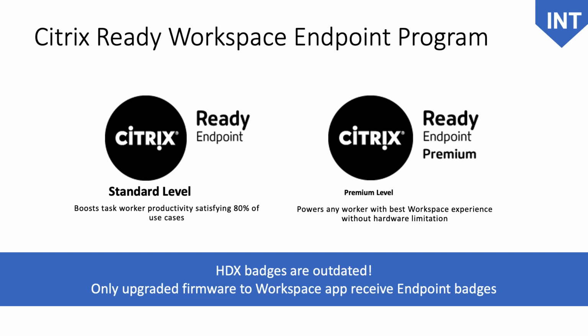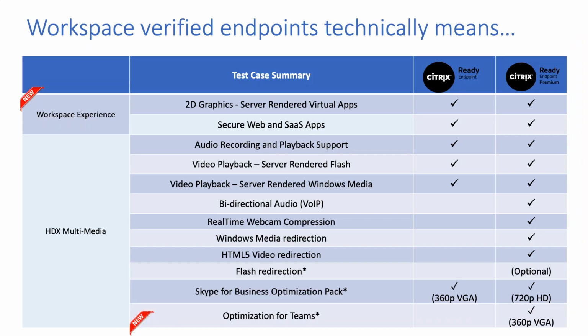So let's see the test scenarios at a high level that are executed for a device to get qualified for these levels. You could see on the right hand side, we have Citrix Ready Endpoint, that's the standard device, and the Citrix Ready Endpoint Premium, that's the premium category device. There are a few optional test scenarios as well.